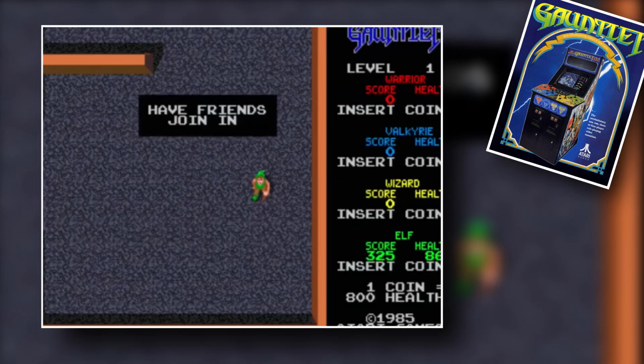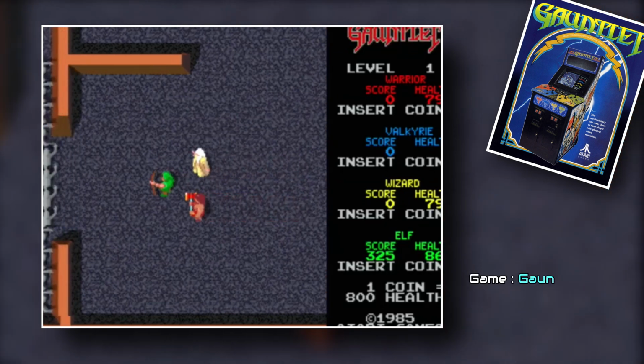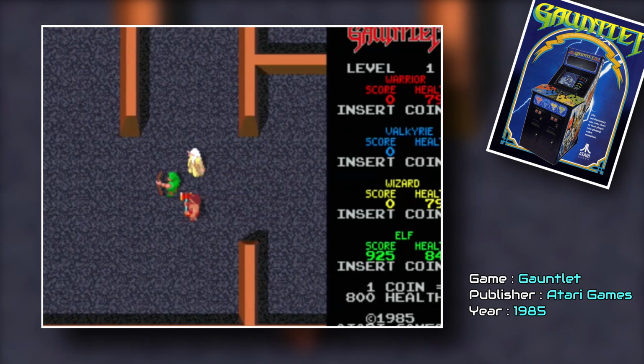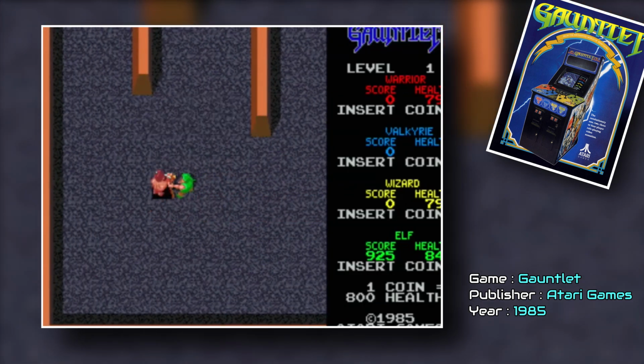In 1985, Atari Games released Gauntlet in the arcades. Marcus got obsessed with the game. The machine ate a lot of his quarters. The 4-player gameplay was spectacular.